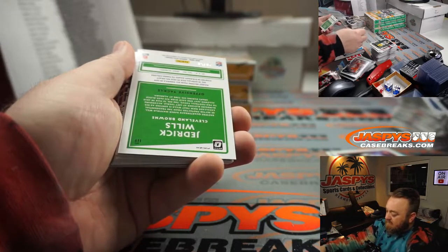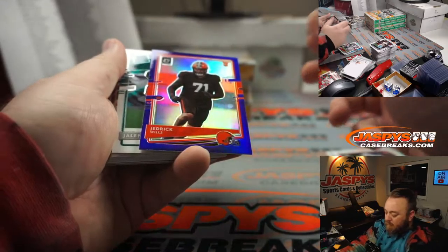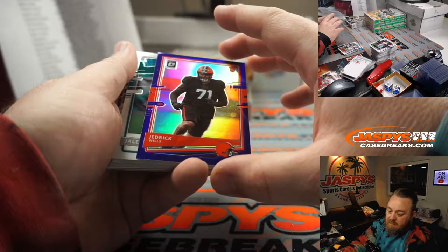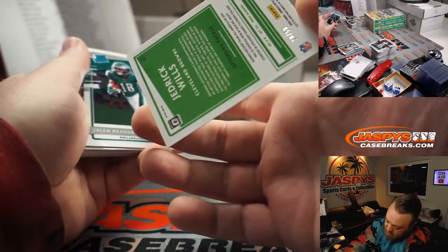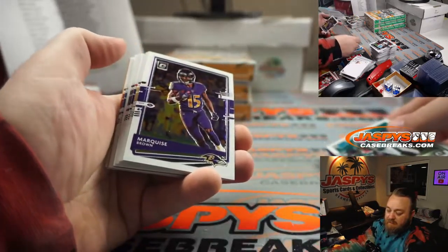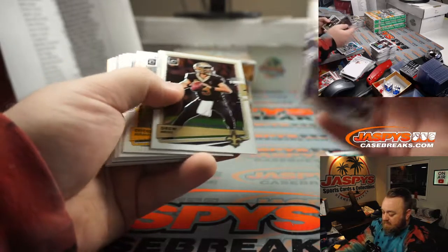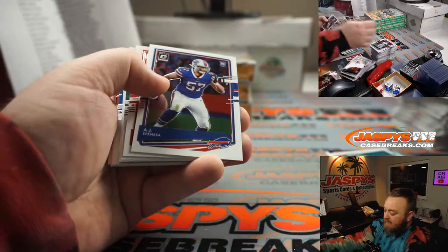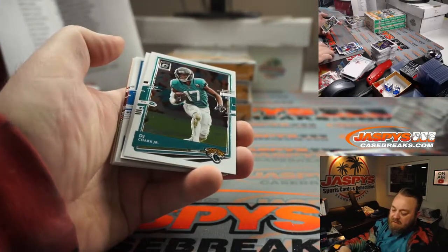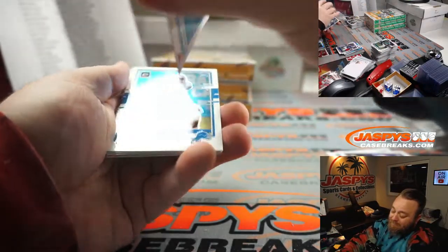And is this our auto? Jedrick Wills? Nope. Purple /50 for the Browns, I. Coppola, 20/50. Jalen Reagor, Rated Rookie for the Eagles, Eric Ainge. AJ Epinesa for the Bills, Mark Miller. Tom Brady, Buccaneers, David Alsop. And that's our auto.